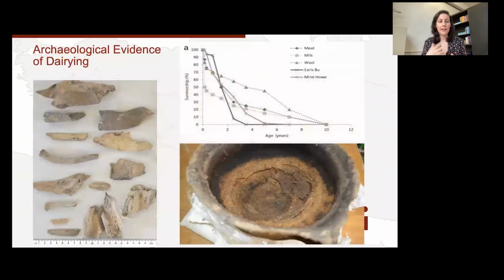And so what's the archaeological evidence for dairying? There's lots of different kinds of evidence. So there's faunal remains. These are cattle remains that you can see here. There's also herd mortality. That's what you're seeing here, is essentially if you take faunal remains and you look at the ages and the sexes of the animals that are found, different profiles exist for different, this is in modern day, but then you can apply it to the past. Different profiles are ideal for different uses.